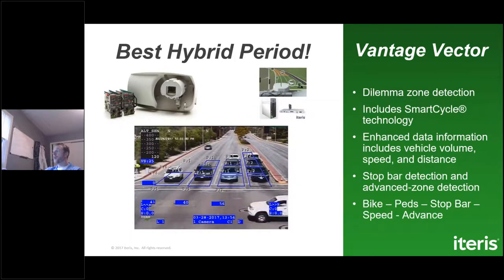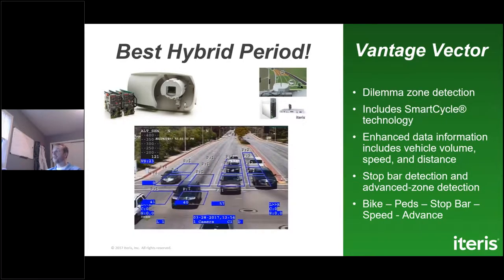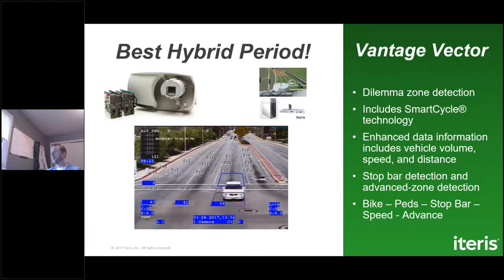The Vector is an all-in-one vehicle detection sensor. So by combining video and radar, the Vector is able to take full advantage of both worlds. The radar allows for advanced detection over 500 feet from the sensor, and it's not inhibited by lighting conditions or inclement weather, while the video allows for highly accurate stop bar detection with bike and ped detection capabilities as well. The Vantage Next paired with the Vector is a one-of-a-kind solution that provides both state-of-the-art video and advanced radar detection for maximum intersection performance and safety.